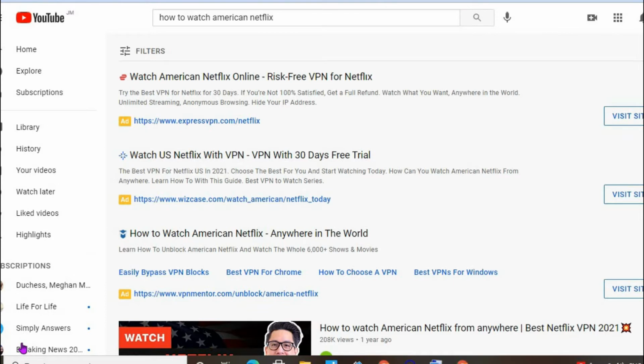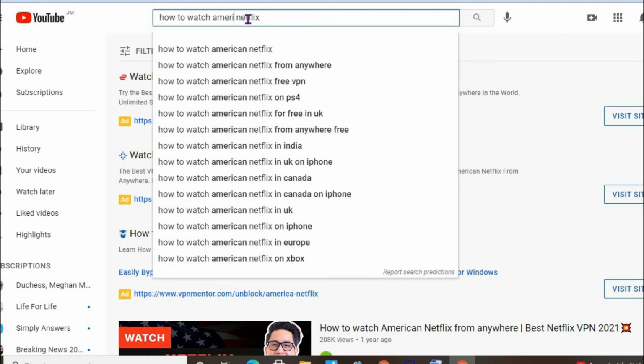So the thing about it is, to bridge this gap, a lot of people use VPN. And as you can see, if we do a quick search on YouTube, how to watch American Netflix, you can see a lot of persons are searching for that. And if I clear this, you can see here, how to watch American Netflix from anywhere. And by the way, when you see these search queries, the reason why these auto searches come up, as you can see, report search predictions, is because a lot of persons are searching for this. So YouTube autofills these suggestions as they see that you're typing something right here.